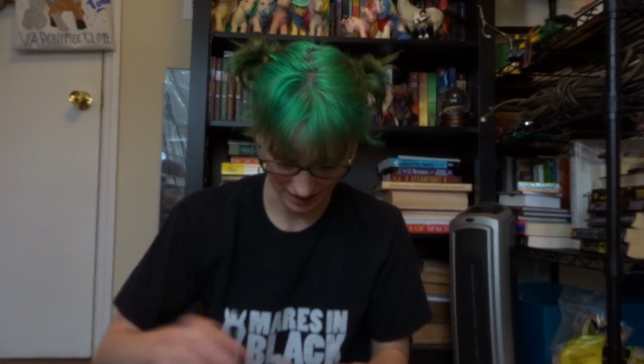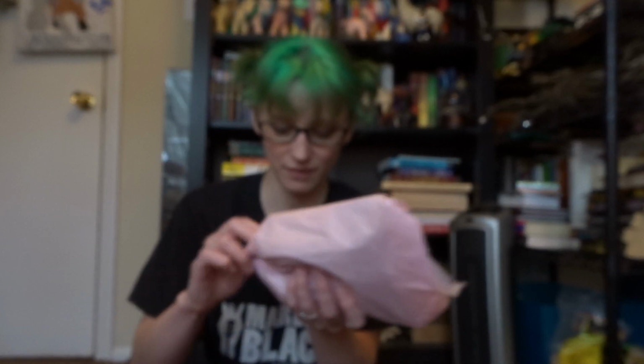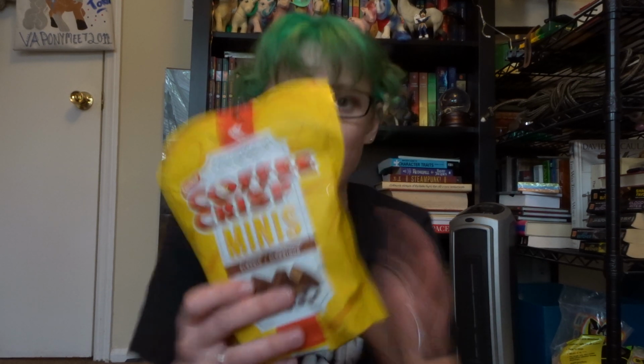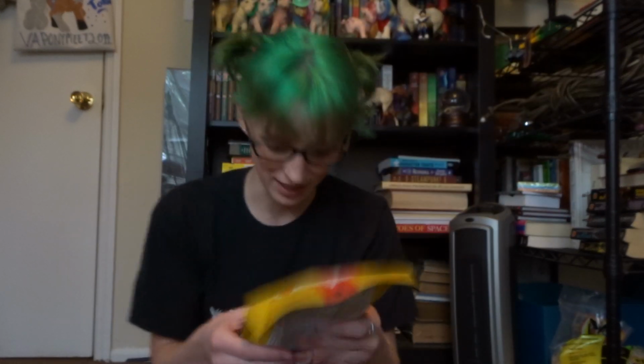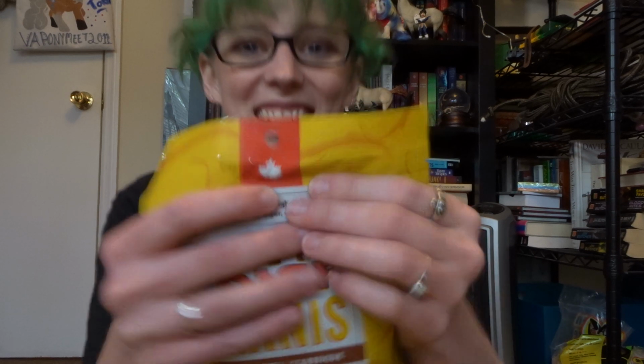Let's see. So this is the next one. Candy. Ooh, coffee crisp minis. Again, French and English. This is really cool. I'm really excited for these. I love this kind of snack, and the fact that it's coffee flavored plus chocolate, oh my god. Makes a nice light snack. Look, it's even got like, oh, that's cool. I love this. Okay. Next is gonna be this one.